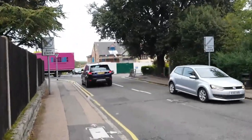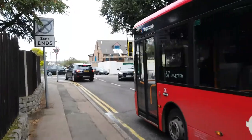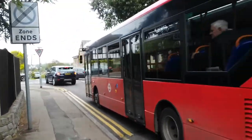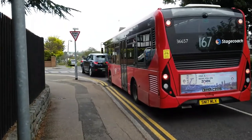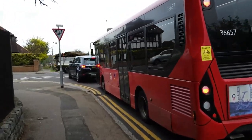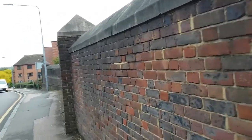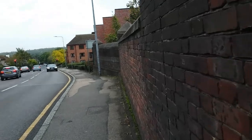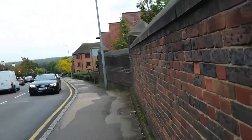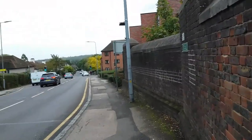My challenge is to get there before the train. Well, the bus will be quicker, a little bit quicker anyway. Let's see where the bus goes, and see if I can do any shortcuts. To my advantage, I've got the forest. So basically, I can cut through the forest if I wanted to. That's a good thing.